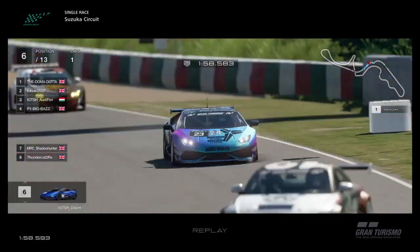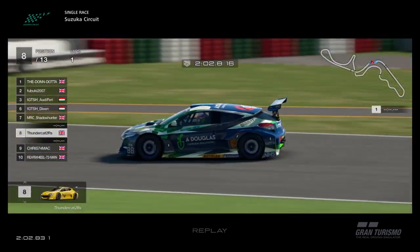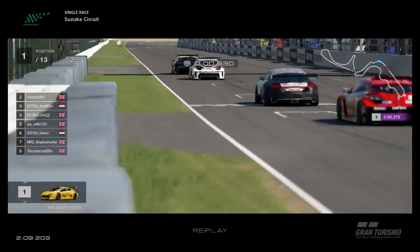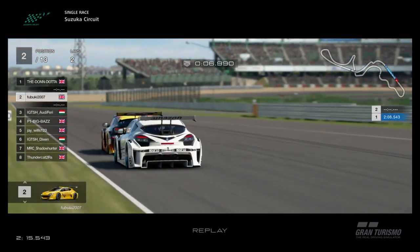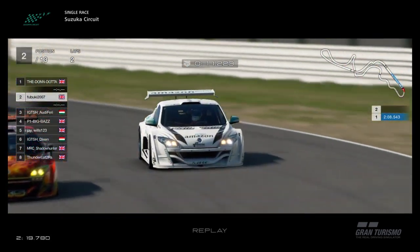Everyone gets the car stopped just in time for there. Let's have a look. Yeah, nicely done. No major issues so far. Everyone's had a cracking first lap. Gotta hand it to them. Looks like the top two then starting to break away a little bit.